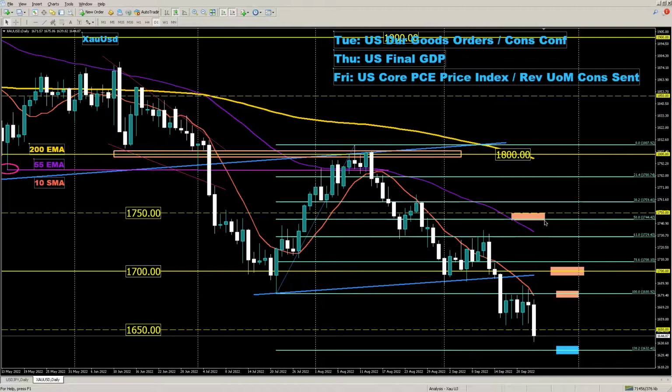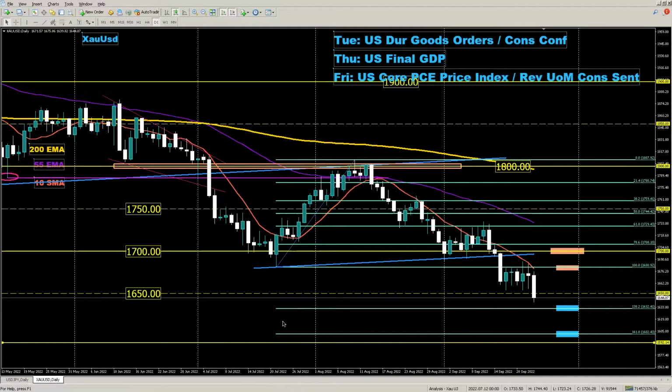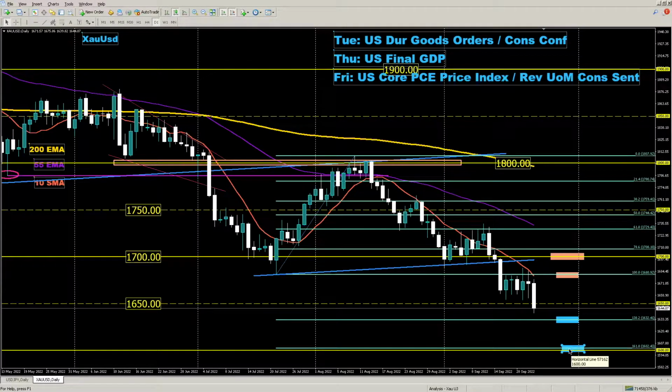Let's remove these for now. All right, and beyond that, if it does weaken further, there's a 162 Fib extension further below, but we'll see if it's able to break through 138 first. Not sure whether it's going to fall that much lower. And that's at the 1602 area. So we could, for now, just mark a 1600 round figure level, which is not much beyond that 162 zone, so that's going to be a critical support zone there.